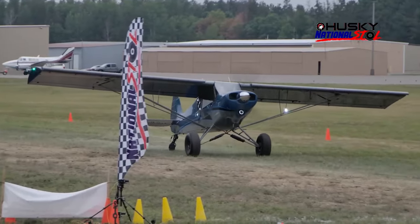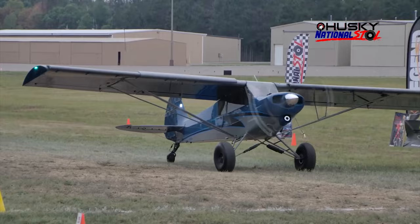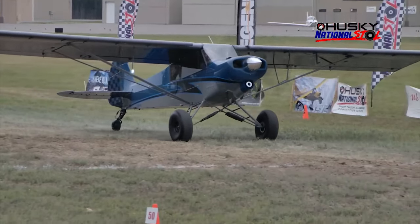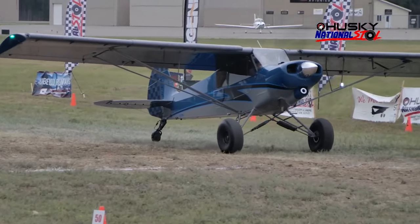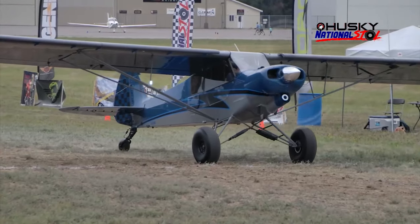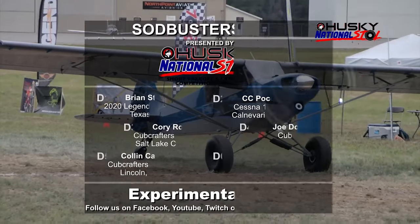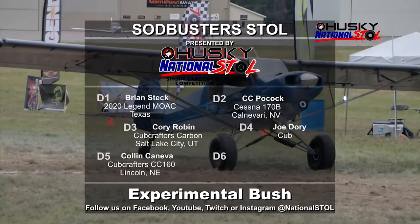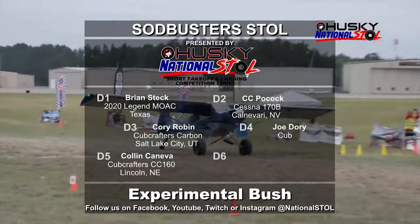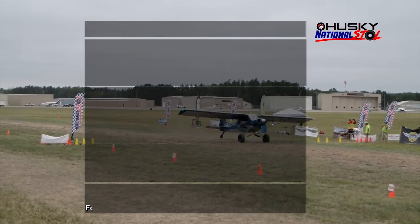So it is about time to get everything going here. Oh, I cannot wait. This is going to be a good one. Titan 370 is what's powering this Mother of All Cubs. Big extended gear, of course, running Alaska bush wheels, the Alaska baby bush wheel. And more importantly, he's got that Acme shock underneath the tail, helping absorb the suspension.